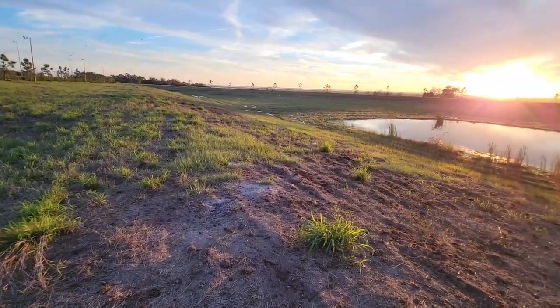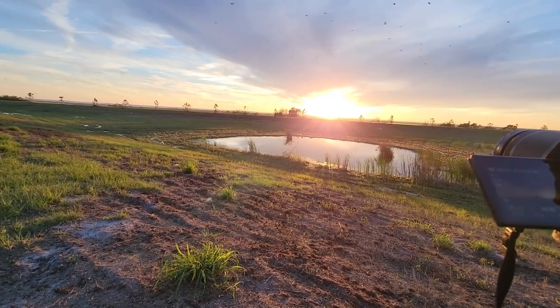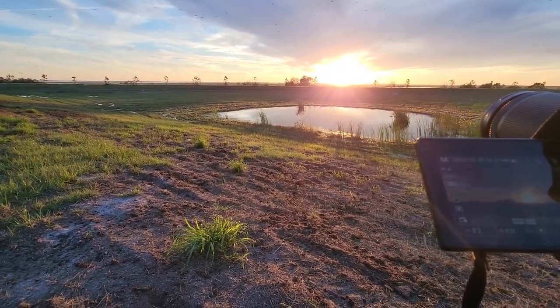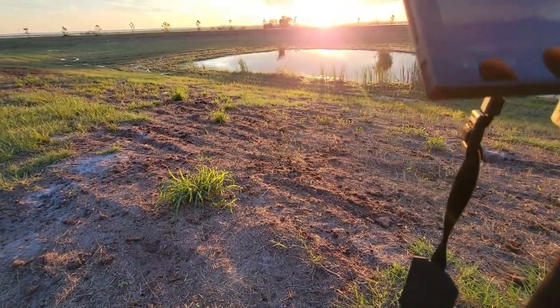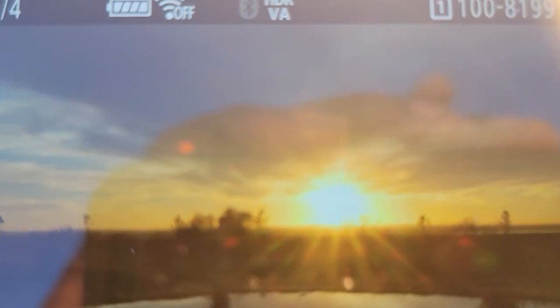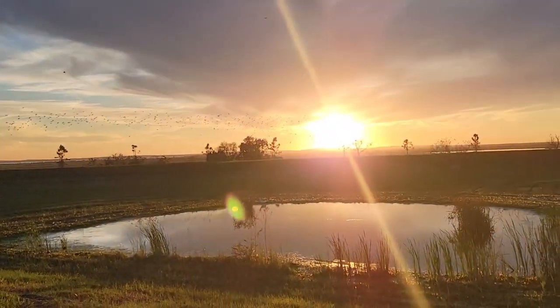I don't know why these birds are out. Mosquitoes are out bothering me. So let's take a look at this now, see what we got. It looks like the sun is coming out of the clouds. See if you guys can see that. I still got the same thing, so I'm kind of disappointed. Freaking disappointed. That sucks. Now look at the birds right in front of the sun.